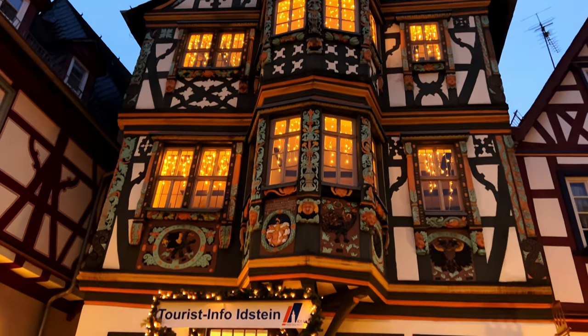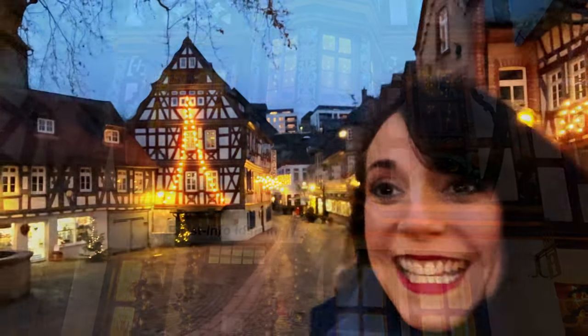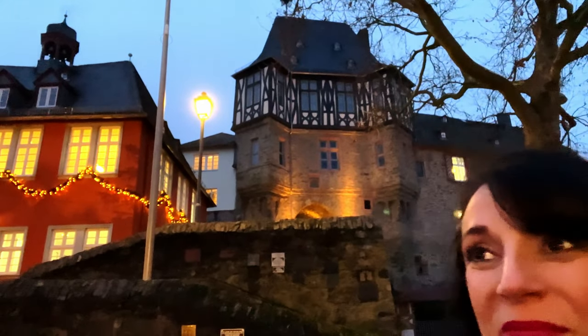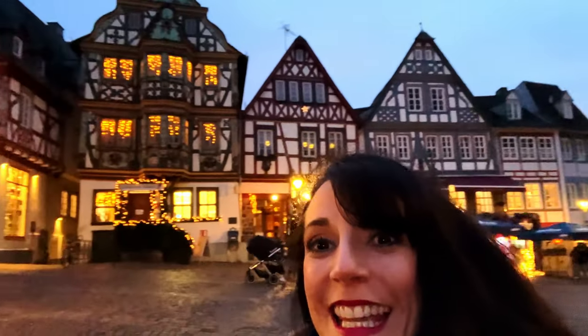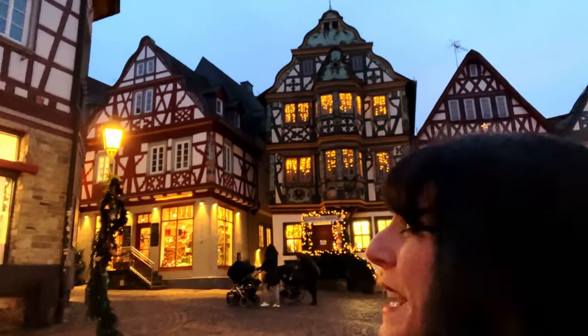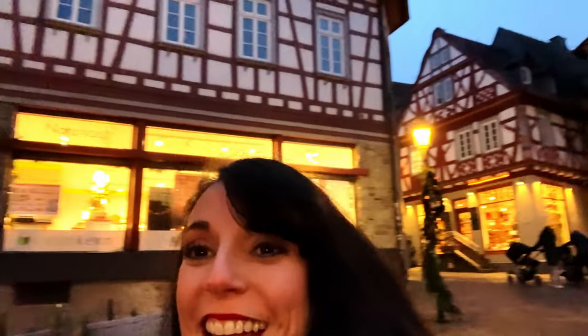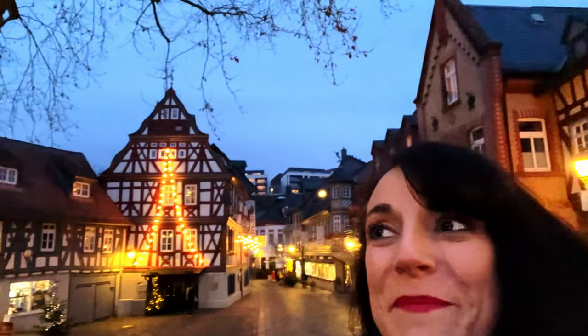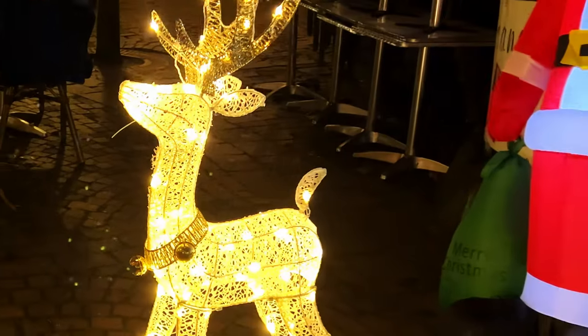Here in Fairytale Idstein, this is what this beautiful medieval old town looks like, all lit up for Christmas. Even when they can't have a Christmas market at the moment, you can see that they're still celebrating beautifully here. I certainly feel really, really Christmassy being here. It's absolutely perfect.